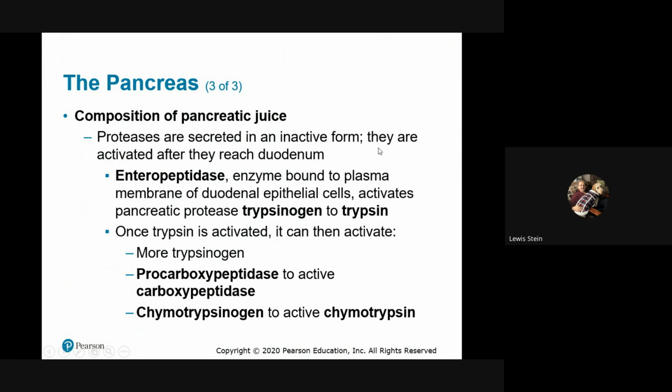Of course they're inactive in the lumen, but in the plasma membrane of the duodenal epithelial cells there are enzymes called brush border enzymes. Brush border enzymes break things down to amino acids so we can absorb them, take disaccharides into monosaccharides, and break apart the components of nucleic acid, of nucleotides, etc. You remember every villus is surrounded by simple columnar cells, and for surface area, it's all microvilli. All those microvilli, those teeny tiny fingers, are filled with these enzymes.